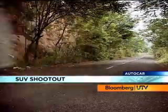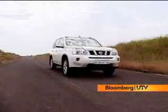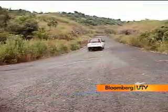But once again, it's the smaller, lighter X-Trail that really feels the best around the corners. The Nissan X-Trail is lower to the ground and has better body control than the other two, which makes it more car-like in its manners. The steering is nice and light and easy in the city, but it's precise even when you want to throw it around corners.